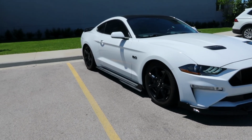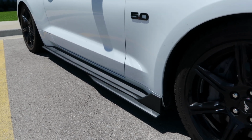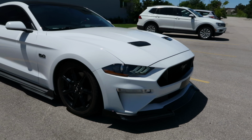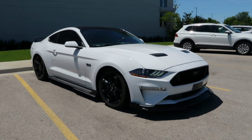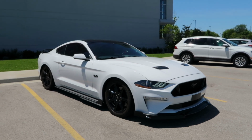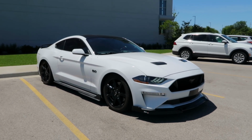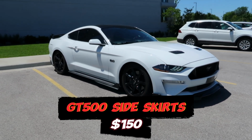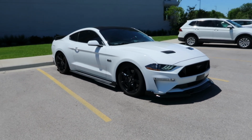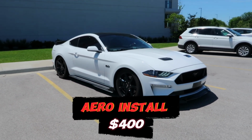Next, we'll do these side skirts. These are the GT500 style side skirts, which I absolutely love. These are really popular, but they look absolutely phenomenal with the front lip. It makes the car really go together nicely, and I am looking for an aftermarket rear diffuser to put the car together completely. But so far, the front lip and the side skirts really make my car stick out. So these GT500 side skirts put me back $150. And I did bring my car to the shop to get these installed. So together, the front lip and the side skirts put me back $400 for install.